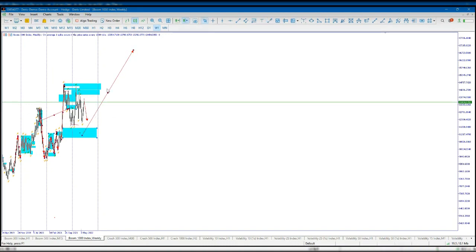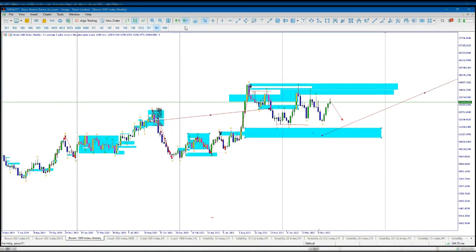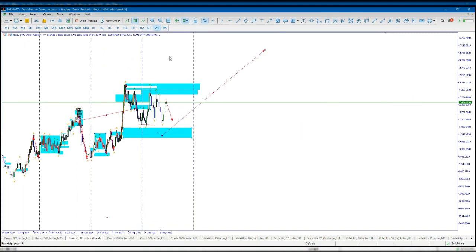Imagine joining this move. Imagine being part of this move. Or imagine being part of this set. That's what it takes to be an institutional trader. And this brings me to the end of the backtesting of this asset.